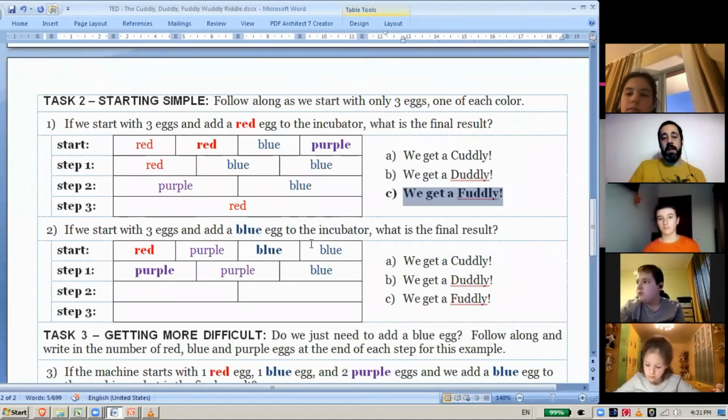All right. So let's fill out this crazy chart here. So in the first step, the red and the blue egg fuse together, and we got a purple egg. Okay. What should I put here?